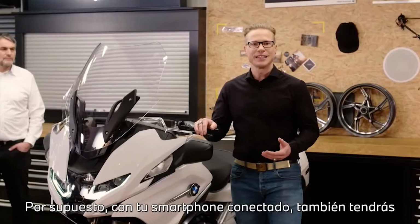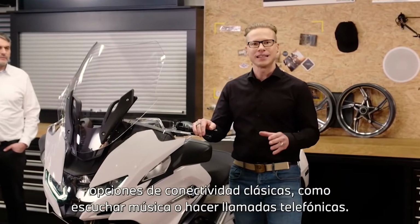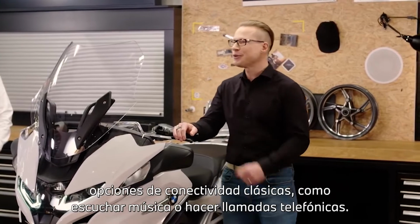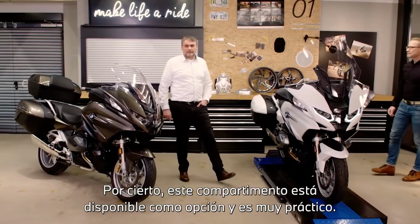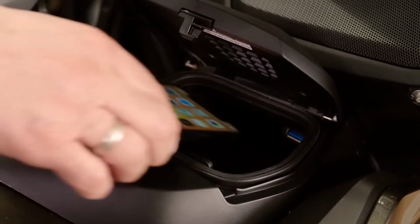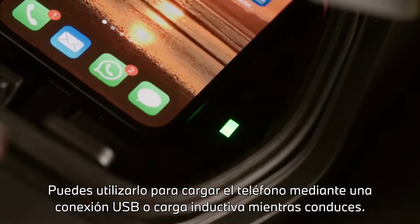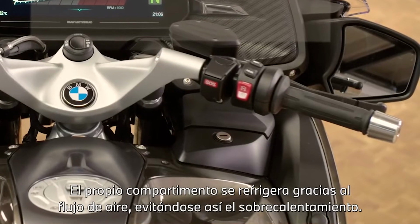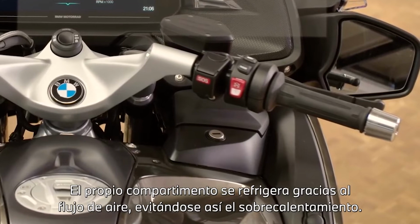With your smartphone connected, of course, you also get classic connectivity options like listening to your music or make phone calls. By the way, this compartment is available as an option and very convenient. You can use it to charge your phone via USB or inductive charging while riding. The compartment itself is cooled by airflow, preventing overheating.